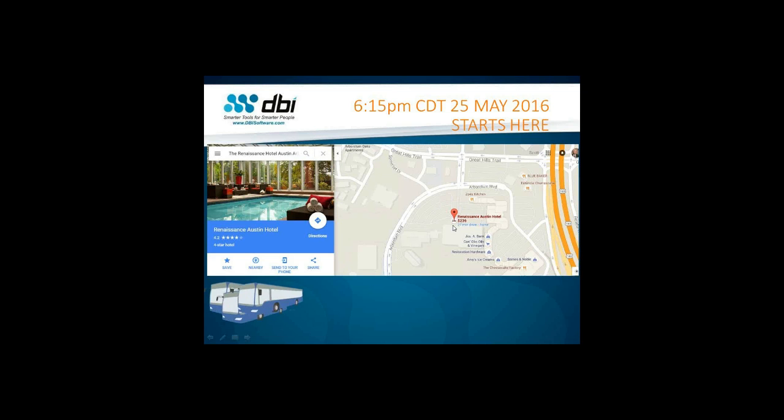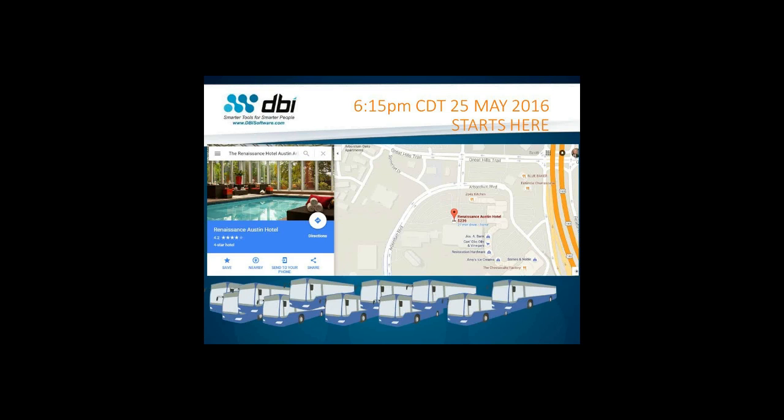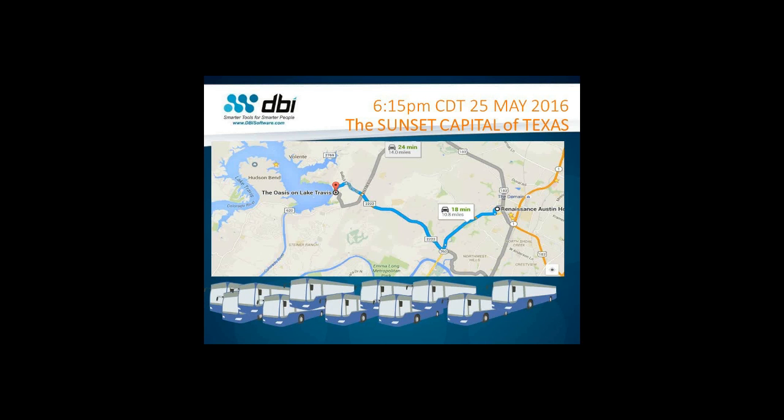So we're going to go to the Renaissance Austin Hotel. We're going to start out there, and then we have buses. Buses, buses, buses, and more buses. You know, you can only get 56 people in a bus. So it takes a lot of buses to move an IDUG conference. We're going to put those buses on the road, and we're going to drive about 10.8 miles, which, depending on traffic, is going to take anywhere from 18 to 30 minutes.